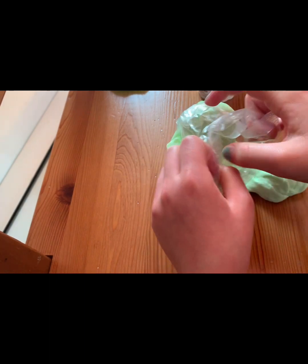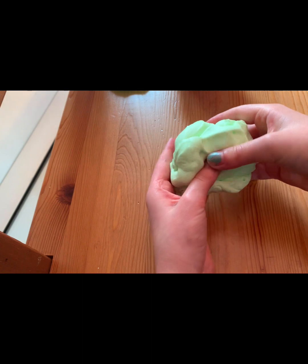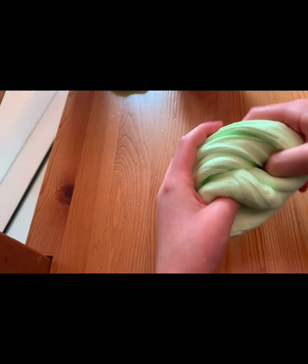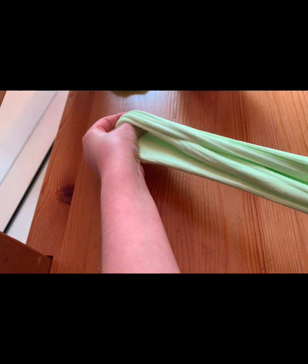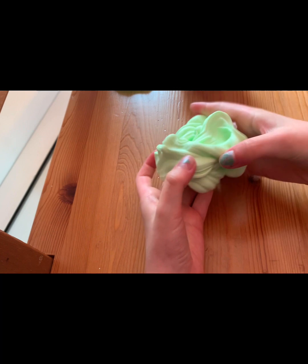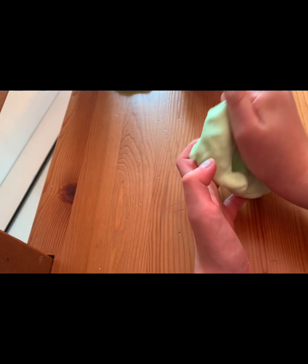Stiff. Too hard. Smells like green apple, not the best smell. Hard to stretch, I have to use a lot of muscle. Too hard and smelly, 2 out of 10.